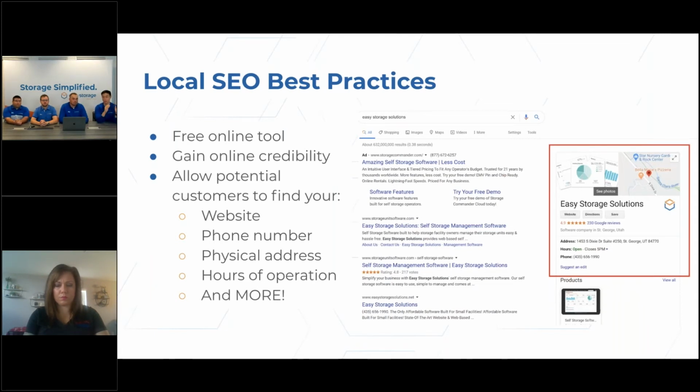So when they're able to look you up online, for instance, this is an example of our company, Easy Storage Solutions. If they were to look up Easy Storage Solutions online, they could just find the address bar right there, click onto directions, and they'll be able to navigate to your facility. It just makes it so much easier for clients, so they don't have to keep calling and asking, oh, what building are you next to, or what street? They'll have the directions directly to your facility.